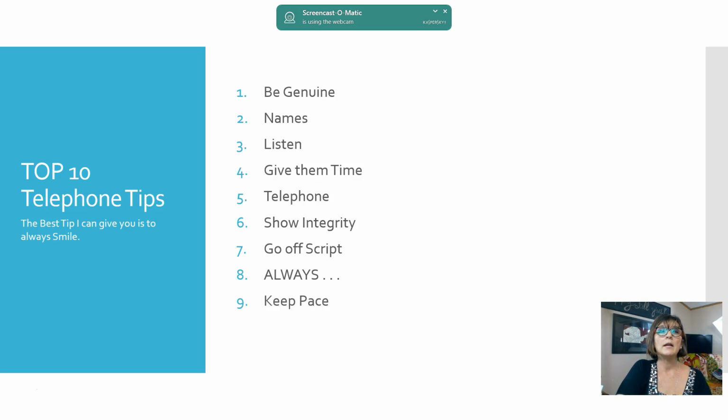Whatever. Number 9, keep pace. Speak at the same rate as the other person. Now, if the other person is a really slow speaker, don't go so slow that it comes across like you're making fun of them, okay? But then, if they're a fast speaker, you don't want to speak too fast either. And if they're yelling, you don't want to yell. So just keep the pace and try to gauge the conversation and be a thermometer. If they're really irate, then you try to come in soft and so forth.